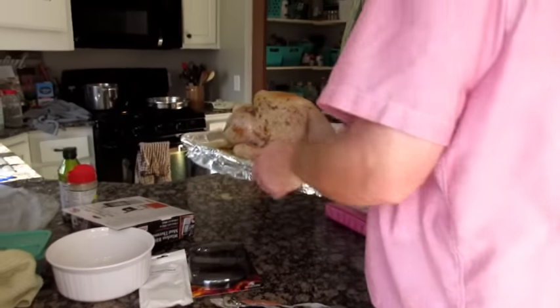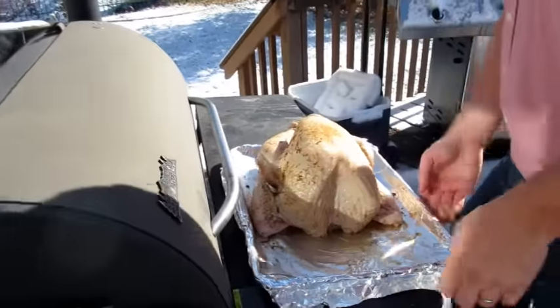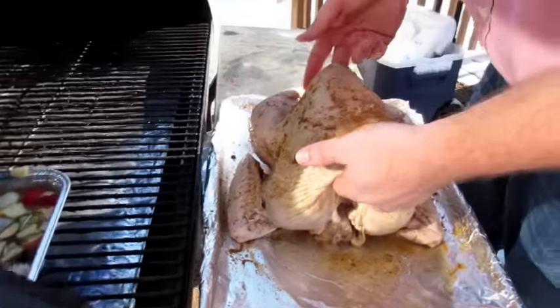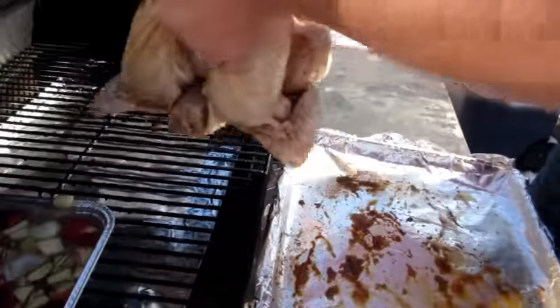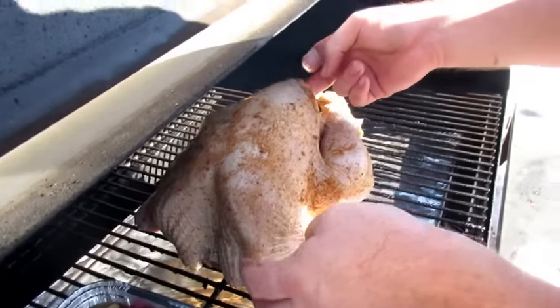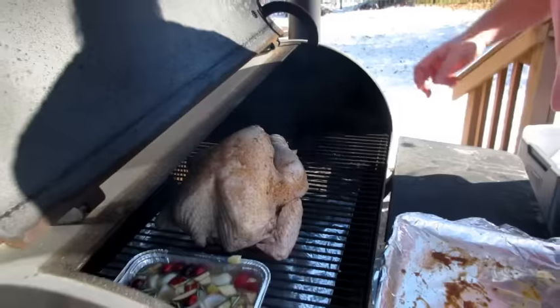Oh, yes. All right, Bernie, let's go. Oh, yes. Got his wings all tucked in. We got me a yummy birdie. Oh, I can't wait. Your turkeys always come out so good.